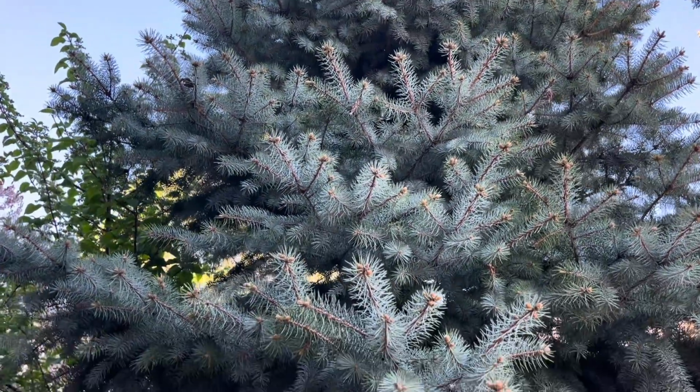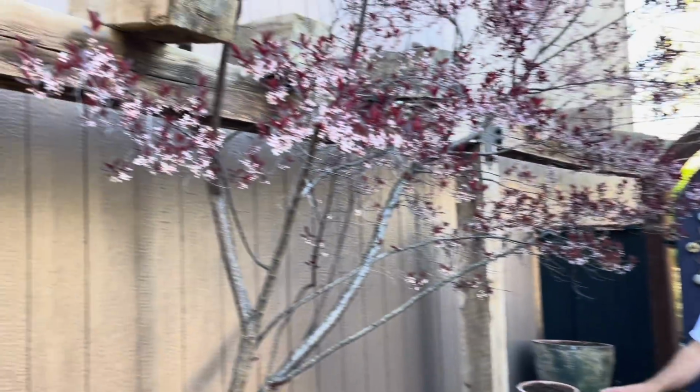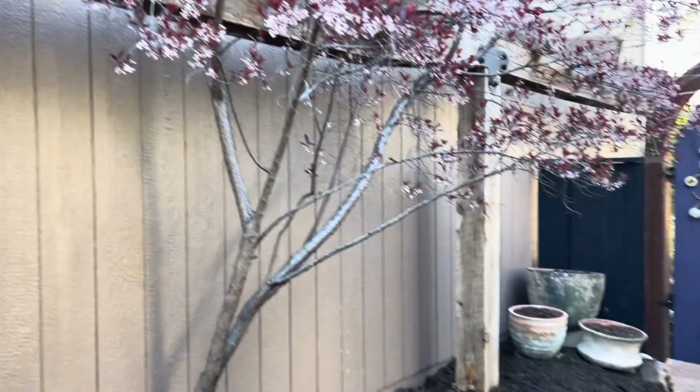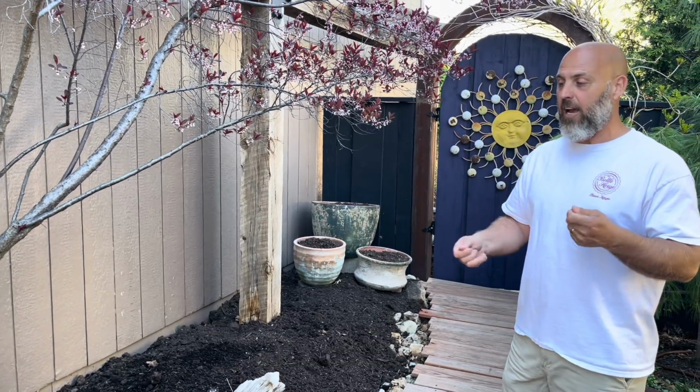So now I have an opportunity to come through here and create some beds. This is probably the darkest. We're on the east side of our home. This is definitely the darkest part of our property. And so right now I am in the midst of trying to figure out just exactly what I want to do. I'm thinking rhododendron. I'm thinking azaleas. I've got Nandina. I want pops of color.